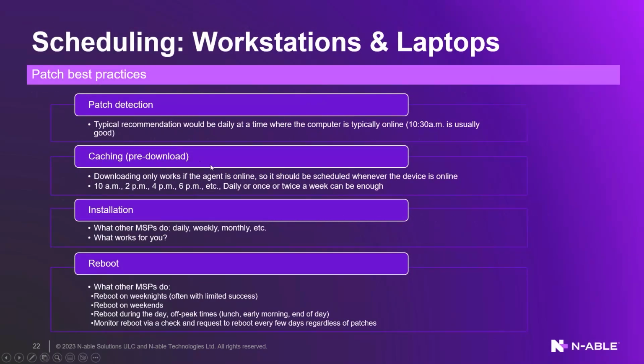Caching. Now I like to use schedules personally, like once a day is usually good enough, once in the morning, once in the afternoon, in fact. Installs, what other MSPs do, daily, weekly, monthly. Daily, weekly, fine. Monthly, heck no, do not do this.